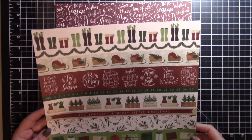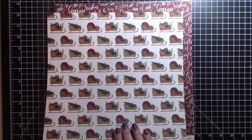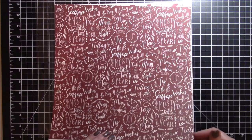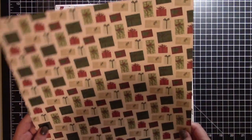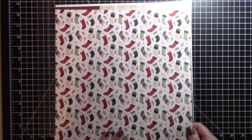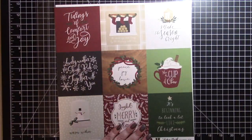And here we have the borders, which would also be good for slimline cards. And the sleighs. My stack of papers over to the right is getting pretty unruly. We have these pretty words. And I love the presents. That is so pretty. And I also love the stockings. I love that paper. And then we have a pretty plaid on the back.